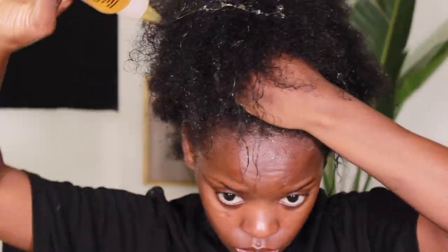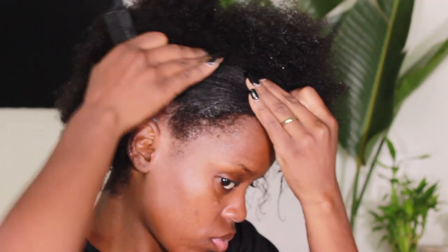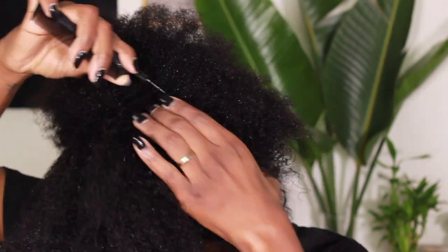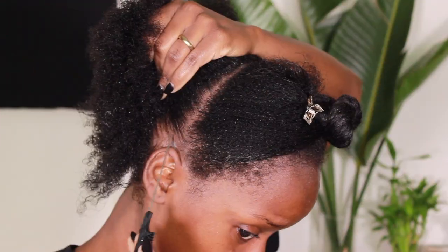Next, I am applying my Do Grow Anti-Itch Oil just to lock in some of that moisture I may have lost while rinsing out the treatment. I'll be using a parting comb to separate my hair during my entire styling process. You can find a parting comb practically anywhere, specifically your local beauty supply store. So I'm going to first start off by sectioning my hair because I find that when I just do my hair in sections, it's easier to manage.